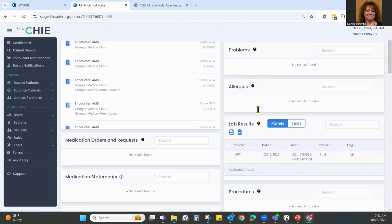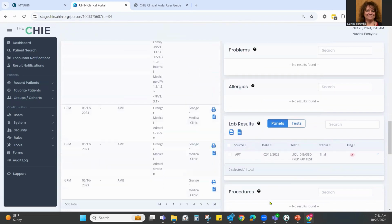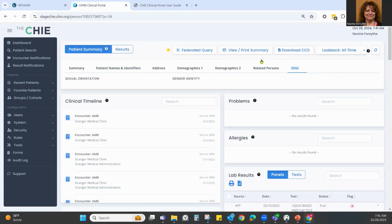You can see that there are several cards available with different clinical information. Let's review these cards.